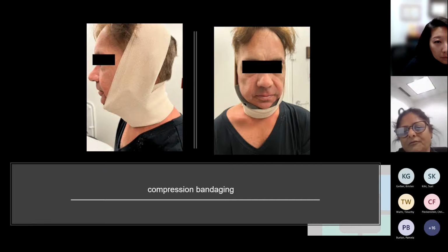Again, what is there to prevent the refilling of the tissues? The compression bandaging really helps. This is the front and this is the side. The foam piece that's inside goes on the submental part, the harder part of the swelling. This patient had swelling more in the submental and the neck area versus the face, so I put the foam submentally.